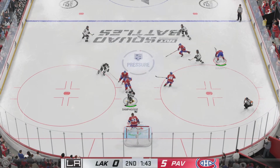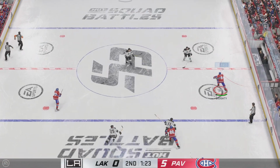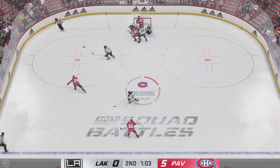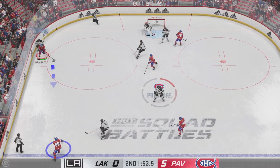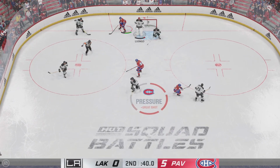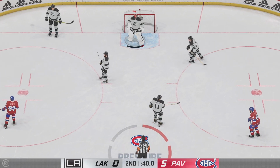Takes that pass back at the point. Big time stop by Bobrovsky. He's such an offensive producer, and he just doesn't get it this time. And typically when he does, the whole team gets on his back and rides along with him. Oh, turn to the side once again. In front, and a stoppage on the play as the goaltender covers things up.